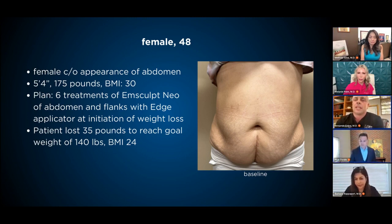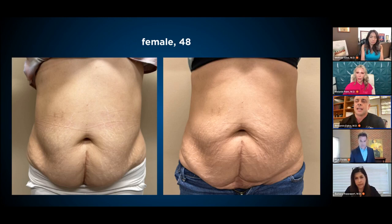So we started her on Emsculpt Neo with both the abdomen and the flanks with her weight loss, and so we planned 6 treatments of Emsculpt Neo as she was doing her weight loss. So, if you want to move to the next slide. And so this is her results after just the Emsculpt Neo and 30 pounds of weight loss.